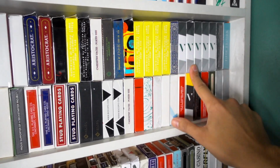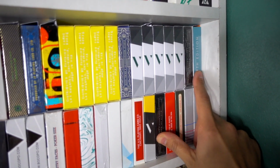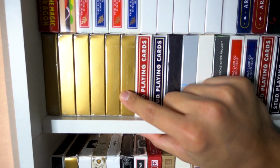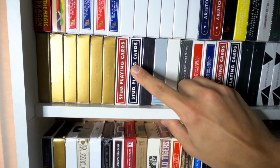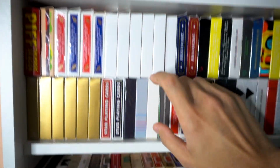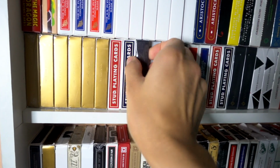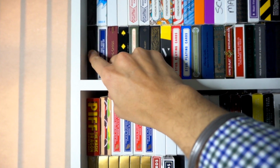Verts playing cards, this one's open, the rest are sealed. Ghost playing cards, and the 5th edition Orbit. Kings playing cards by Daniel Madison and Peter McKinnon. These are the rubbish stud playing cards, not the good ones. They're the good ones. DTS playing cards, quite hard to find these days, and there's one over there as well. I think I missed that one out.